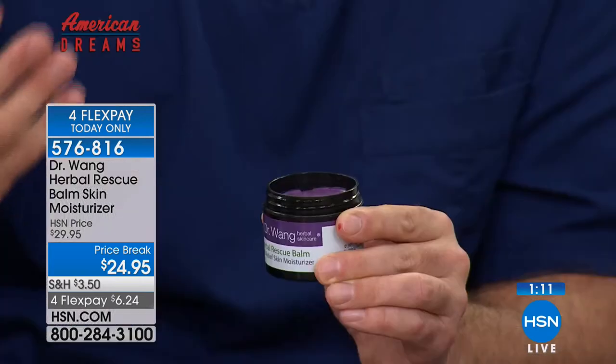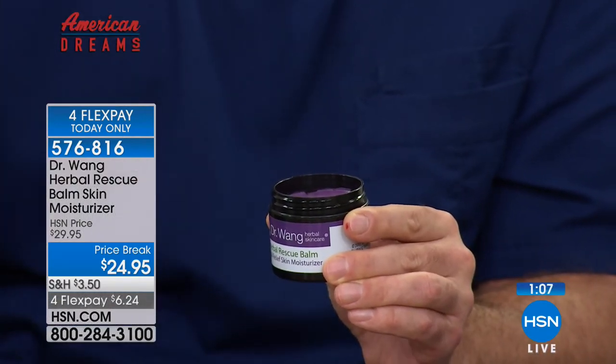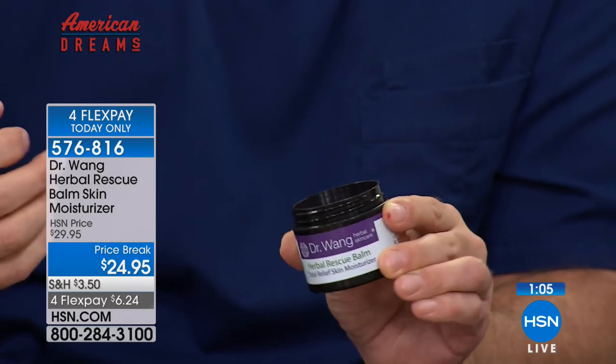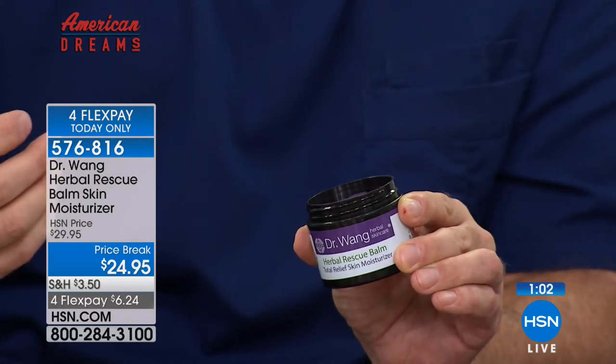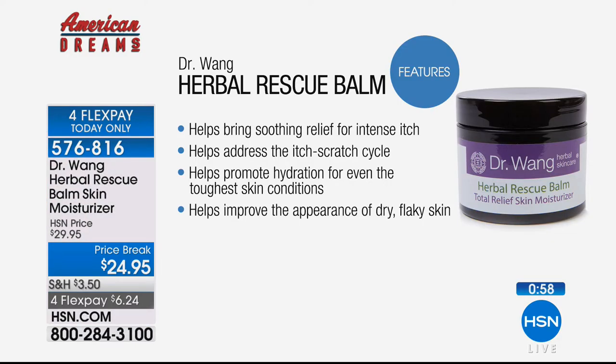It's a year-round product because you're going to use it when you get mosquito bites. You're going to use it when you just have dry skin. You're going to use it at night to help you sleep, because sometimes the hardest thing to do is go to sleep when you keep itching at night. Oh my gosh. So again, it's an opportunity for you to try it for 30 days. Yes, you have a 30-day money back guarantee. It's going to bring that soothing relief for intense itch.